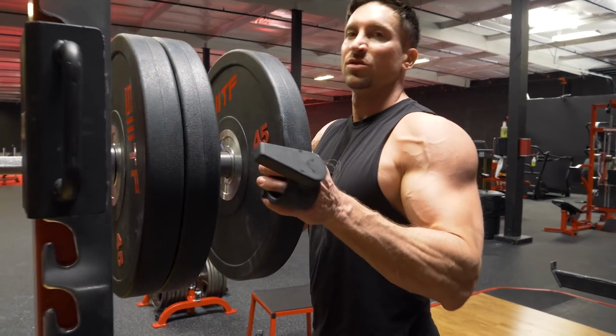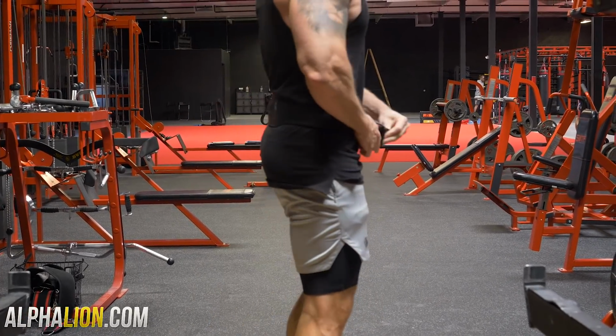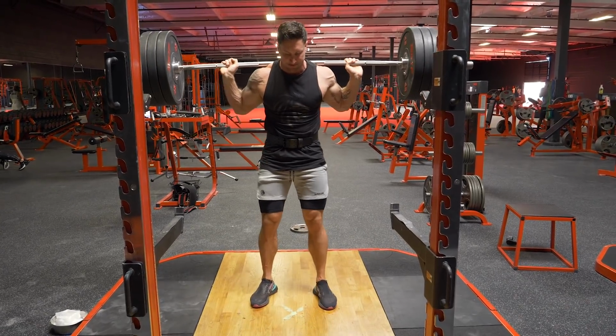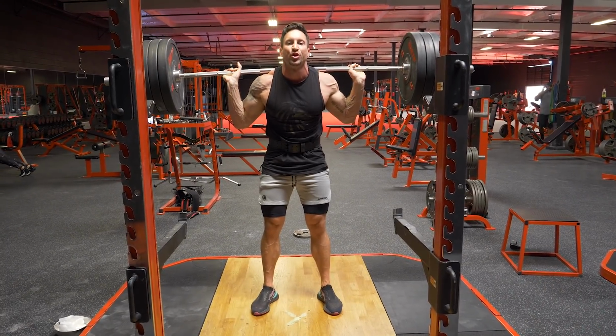So the first exercise is the barbell squat. Now, if you're trying to get shredded faster, typically the exercises that build the most muscle faster are also the best moves for this. Now, why is that? Because when you're trying to burn more calories every single workout, you want to work out your largest muscle group.